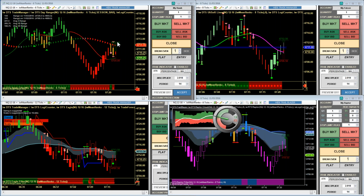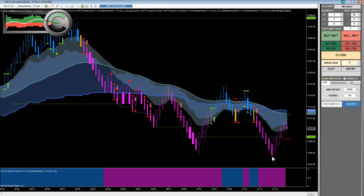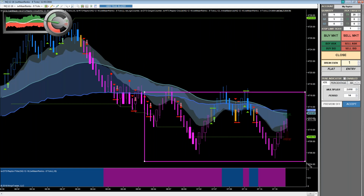Okay, the hawk now into yellow bars, so that voids our sell signal / macro pullback. Here the raptor and the eagle also showing us a retest of the low. This could be our test of the extreme. And we're starting to get that sideways range developing. Something like that.